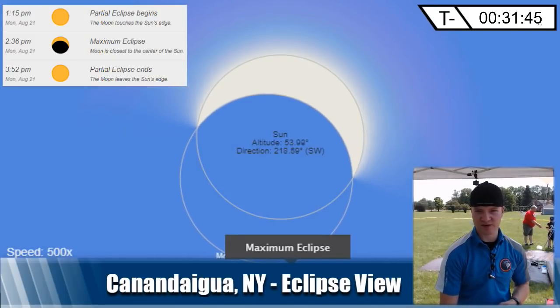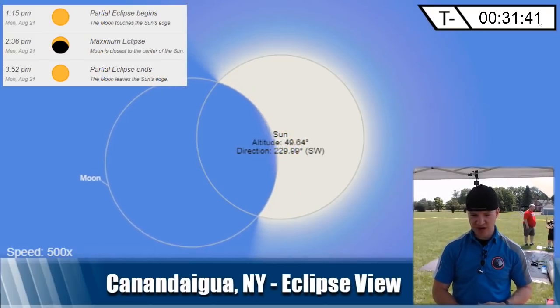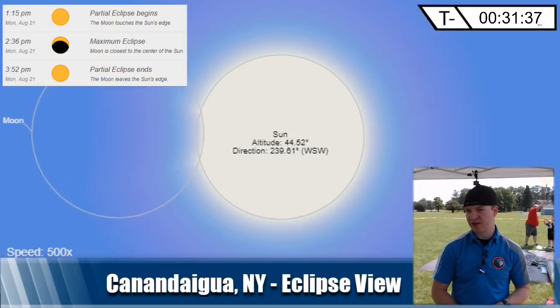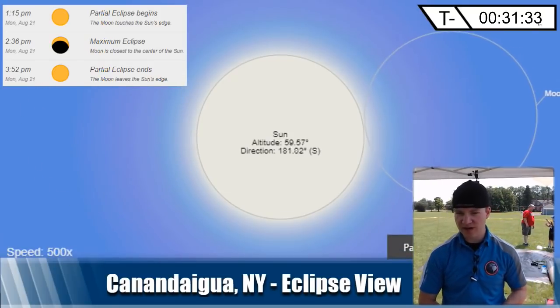So we're at T-minus 31 minutes, so electronics are going to start coming on in just a moment here. We'll start with some of the backup electronics, and then we're going to get the flight computer on at about T-minus 20 minutes.